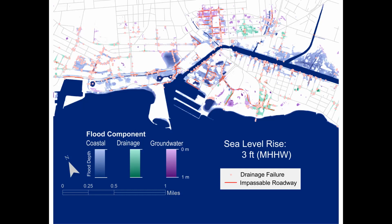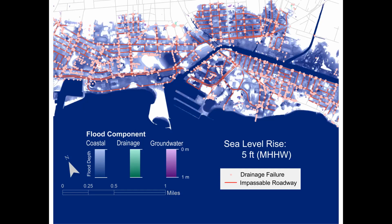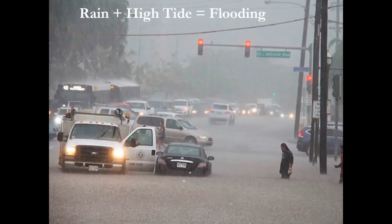This is under blue sky conditions, by the way. Storm drains backflowing onto the road, creating flooding. Water coming over the shoreline of the Ala Wai, as well as the beaches, and shut down traffic for small vehicles. There's 4 feet of sea level rise, which would be, right now, our understanding to be the end of the century. And 5 feet. Make it rain on top of that. So rain at high tide.